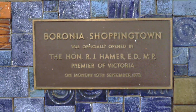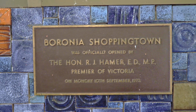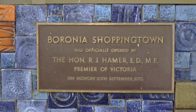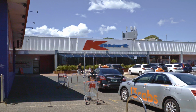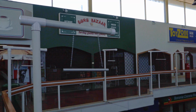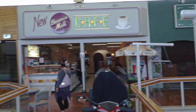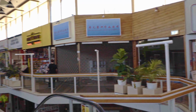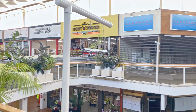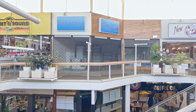Boronia Shopping Town, as it was originally named, was opened by then Victorian Premier Rupert Hamer in 1973. It was anchored by Kmart at one end and Venture at the other, with about 50 specialty stores ranging from clothing, music and jewellery to small cafes in between. Walking through the mall today, its most unique and striking feature is its two-storey design, something very rare in malls of this size in Australia.